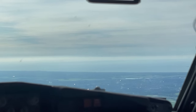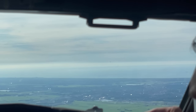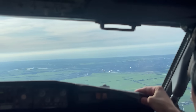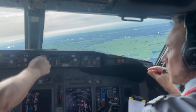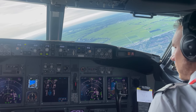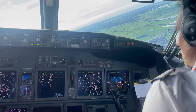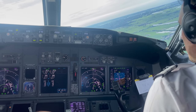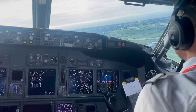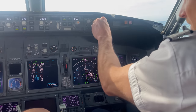Nordic 58 uniform, right heading 270, descend 2000 feet. Right heading 270, descend 2000 feet, Nordic 58 uniform. Kilo 898, descend 2000, 1028. Kilo 9 Romeo, climb 130. Climb 130, 9 Romeo. Kilo 898, 2000, 1028.